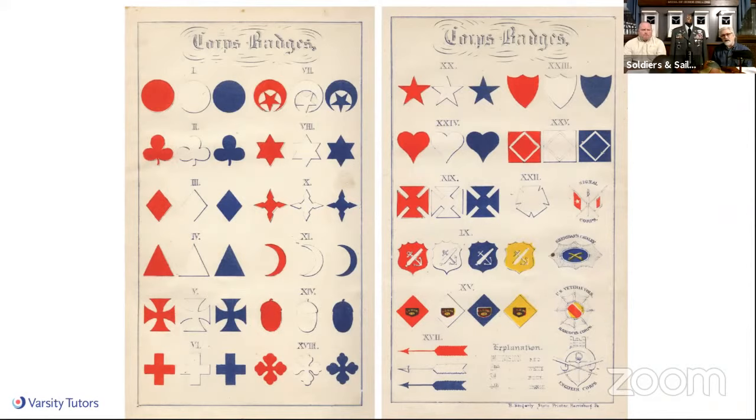This is the Army of the Potomac, and then some of the Western armies are represented here too. But you see different shapes: circles, clovers, diamonds, triangles, Maltese crosses. These were sewn to a soldier's hat in particular. In fact, I have one here I can show you. This is a Civil War cap, and you see the clover on top of it. That is a Second Corps insignia, and the color indicates that it's from the 1st Division.